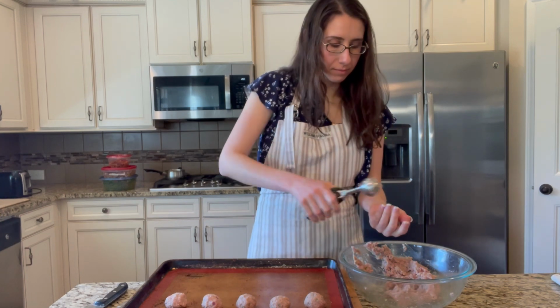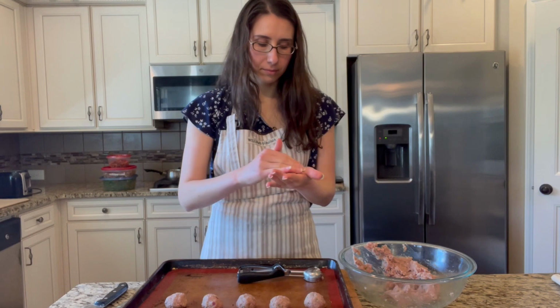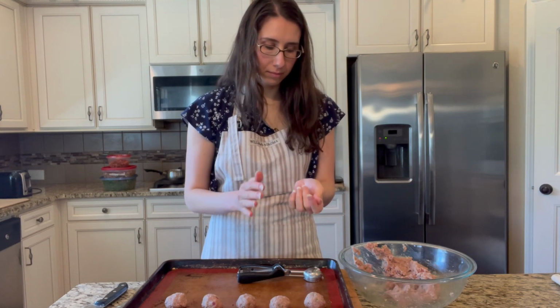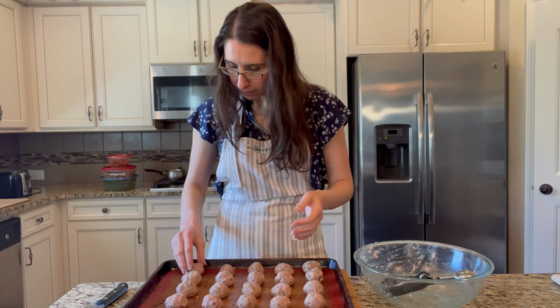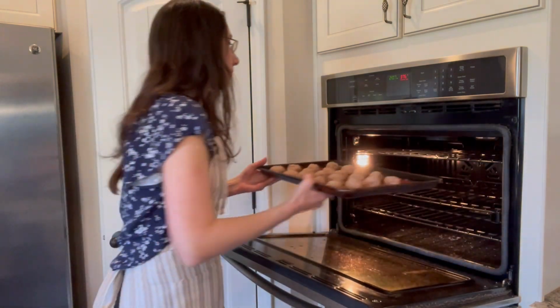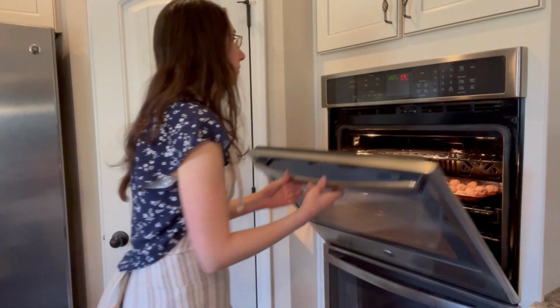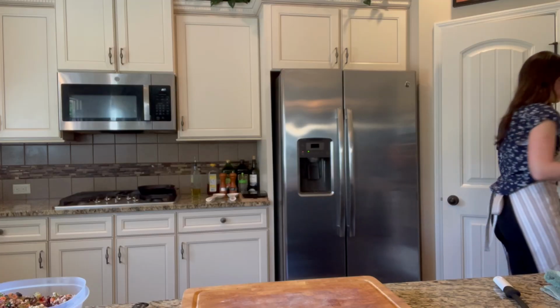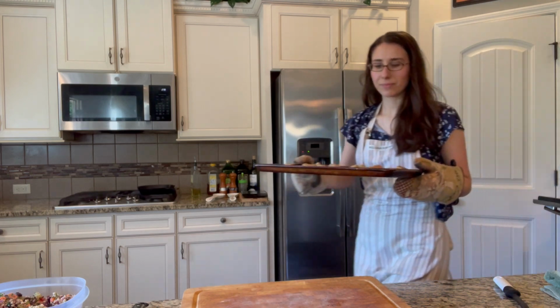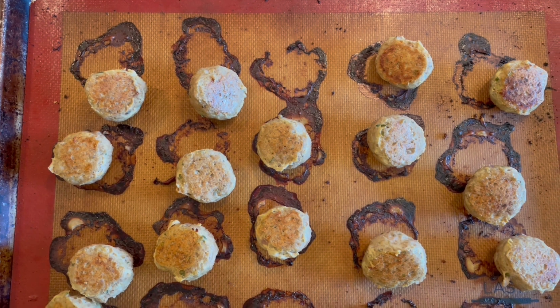So I grabbed my cookie sheet that's lined with the silicone baking mat, and then I used an ice cream scooper or a meatballer and formed meatballs and placed them on the cookie sheet. And then I baked these in the oven at 375 degrees for about 20 to 25 minutes. I did go in with some tongs. You can also use a spatula, and I flipped them about halfway through just to make sure that they were browning on both sides. And once they are golden brown on each side and also cooked through on the inside, you are good to go.